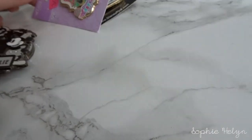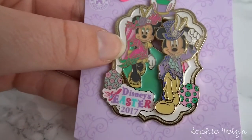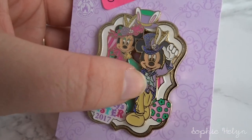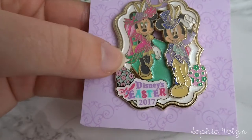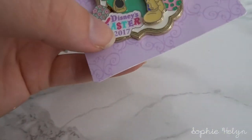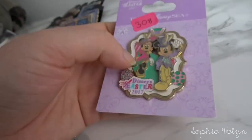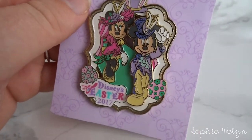Next one, possibly up for trade. This is a Tokyo Disney Sea pin, and this is for Easter. I have a couple like Mickey and Minnie in spring Easter outfits. Mickey is actually pin on pin, and I really like the aesthetic of it. I'm not as keen on it having the date on it, and so for that reason I might trade that, but I thought it was cute, and like I said, I got this probably at Easter time.